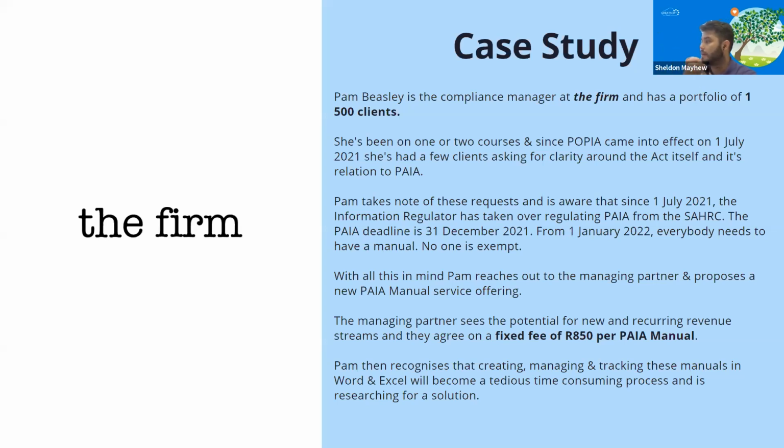With all this in mind, Pam reaches out to the managing partner at the firm and proposes a new PAIA manual service offering. The managing partner sees the potential for new and recurring revenue streams, and they both agree on a fixed fee of 850 Rand per manual.